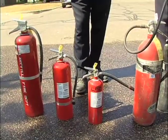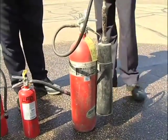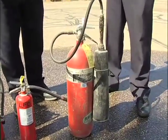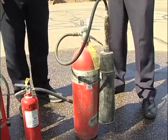The one that I have on the left is a carbon dioxide extinguisher, which emits carbon dioxide, and it is rated for a Class B, again, which is a flammable or combustible liquid fire, or an electrical fire.